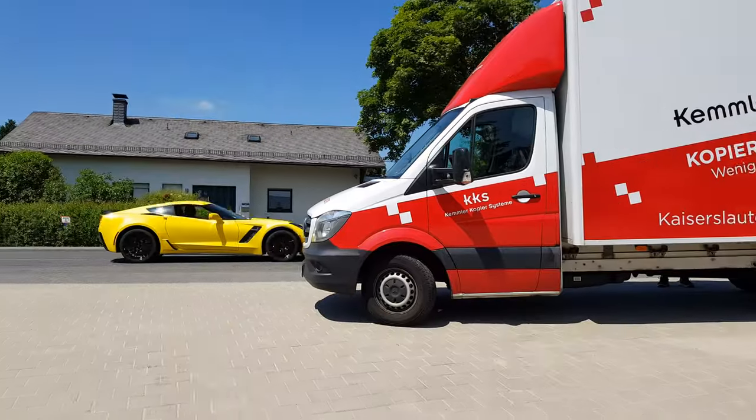This is something that was always a pain in the ass, you know. You want to print something and then suddenly, oh, it's empty, and then you're screwed. Oh, nice Corvette.